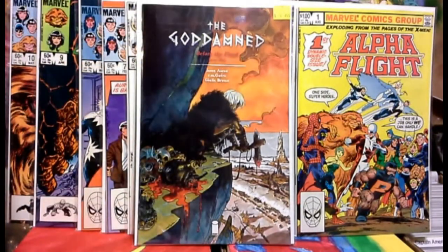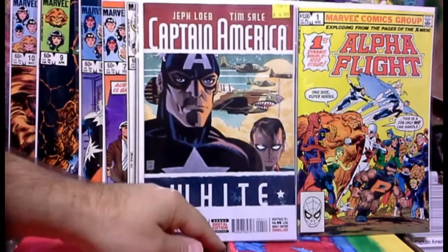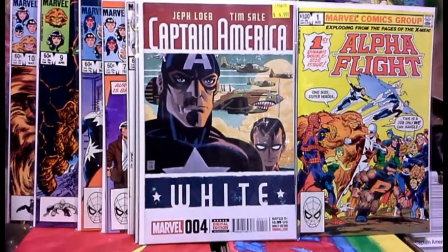$4.99 here in Canada, so I can assume it's a $3.99. Lately they've been doing $2.99, which is much better, but well. Picked this one up. I've been enjoying this series. It's Captain America White, and this is issue #4.